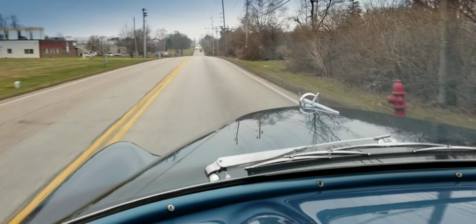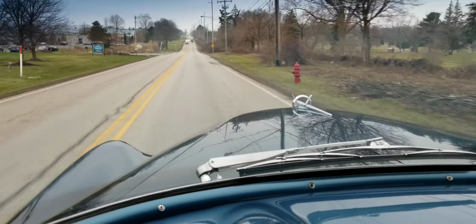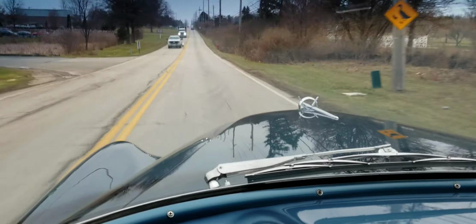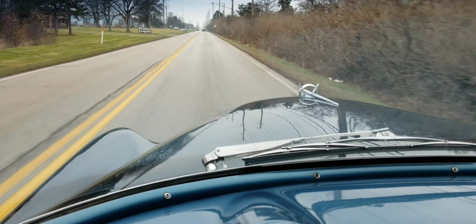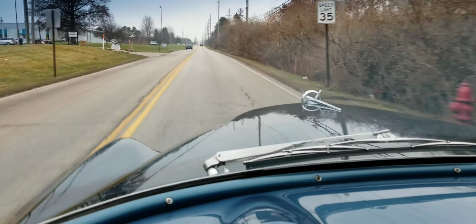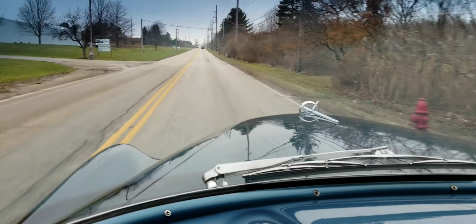Roadmaster's 322 cubic inch nailhead V8 has a 4-barrel carburetor on it. It's 188 horsepower and 300 pounds of torque. Those numbers may seem kind of modest, but the Dynaflow's torque multiplication really makes it feel like a torque factory. It steps off beautifully, and it pulls very well at any speed.